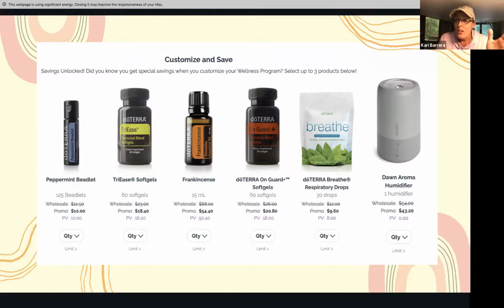We've got, this is the killer. Can you believe this price on a 15 mil of frankincense? Look at Leslie. Right? No, dude, mind's blown. I've never seen that. I've never seen that you could get frankincense. The only way that you can get frankincense for less money is in December if you have a 200 PV order, or if you save a lot of points and you put them toward frankincense. $54 for a 15 mil of frankincense is the smartest way to buy your frankincense.